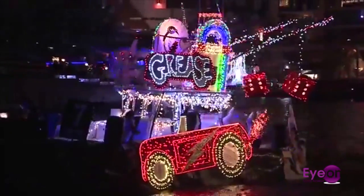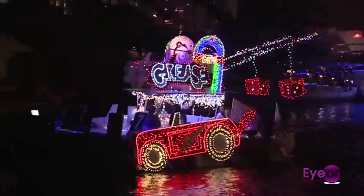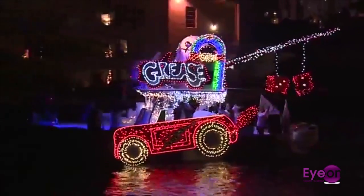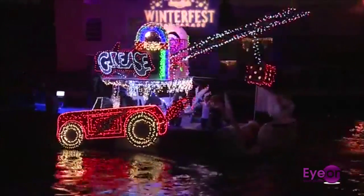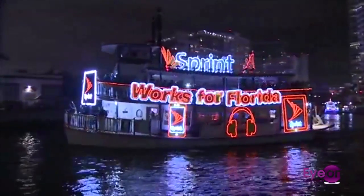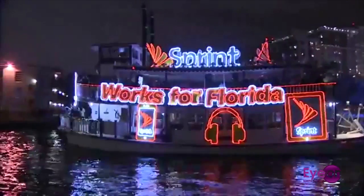And I love the dice. Very festive, very lively. I love the music. And who doesn't love the music to Grease? I mean, it's one of the best musicals of all time. I got to tell you, this boat, even though it's small, is decked out. I mean, they really made it pop. Size does not matter at all. Sprint is aboard this beauty. She's the River Queen. Works for Florida.